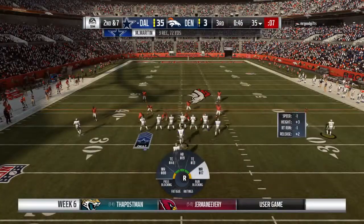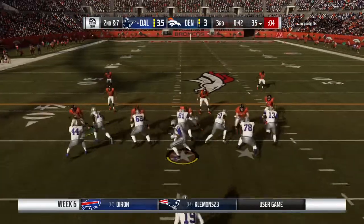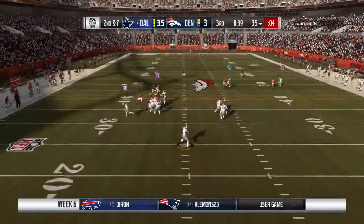Third quarter and you've got the lead. You're not ready to go into that 4-minute offense to close the game out, but a running game can really benefit your team right now.